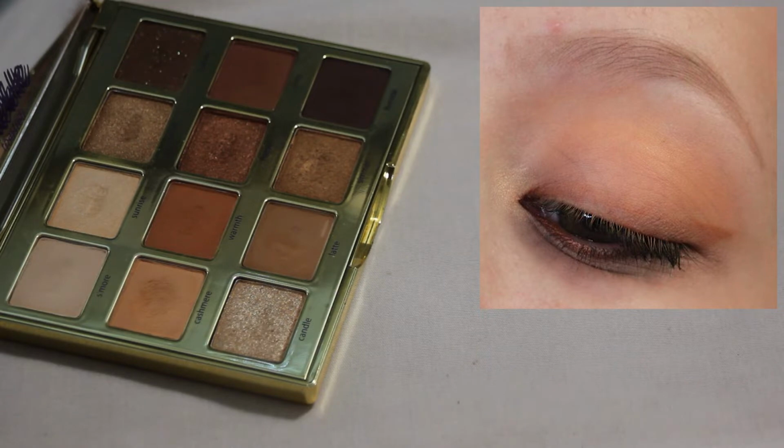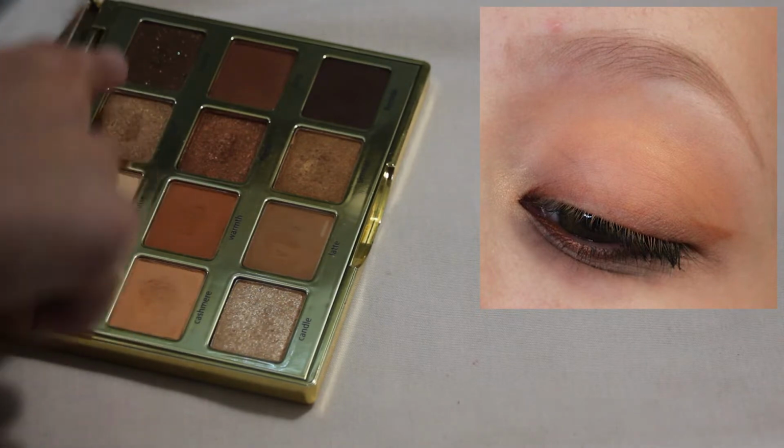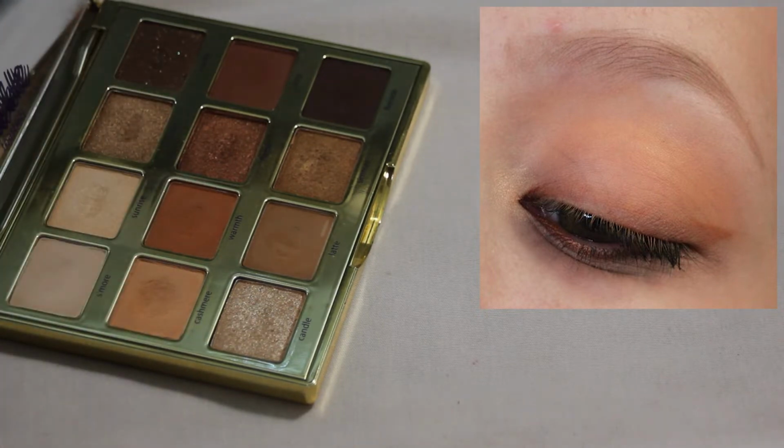I did really like how that turned out. And then just to get some use out of a couple of the other shades, I put Crackle and Flame really tight to my lower lash line. You probably can barely even see that. And then I did, I think, Sunrise in my inner corner. It was either Sunrise or Candle. And yeah, just a super simple, super easy to wear look, but I did really enjoy how it turned out.